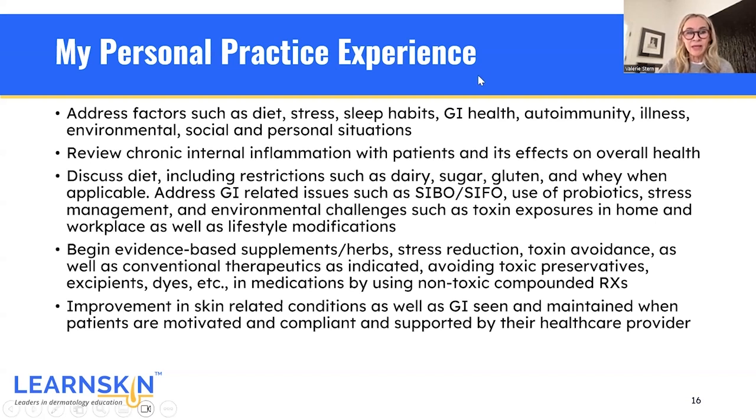Again, our integrative approach begins with evidence-based supplements and herbs, stress reduction, toxin avoidance, as well as conventional therapies as needed. I use medications, I write prescriptions, I use tests and research and so on that we see in allopathic medicine every day. It's definitely still an integral part in my treatment plan with my patients. But I do want to try to avoid toxic preservatives in prescriptions, toxic excipients, dyes, and whatnot that can add to rashes or skin disorders in medications by using a more non-toxic compounded RX instead of something that I could just write for and they could pick up at an average pharmacy.